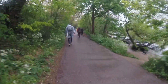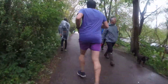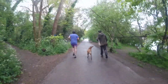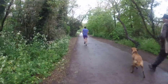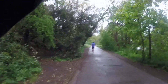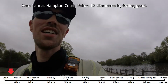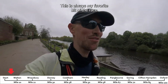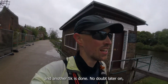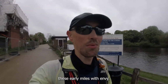Pretty busy on the Thames Path today. The first 10 miles of the race is always quite busy. The first 20 miles or so are mostly paved, but that all changes later in the race after the field thins out and you're more likely to bump into cows than humans. But for the time being, there are lots of people around and lots of sights to be seen. Here I am at Hampton Court Palace, 12k in, feeling good. This is always my favourite bit of the race, these early kilometres when it feels like you blink and another 5k's down. No doubt later on I'll be looking back on these kilometres with envy.